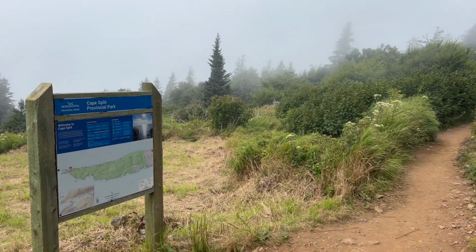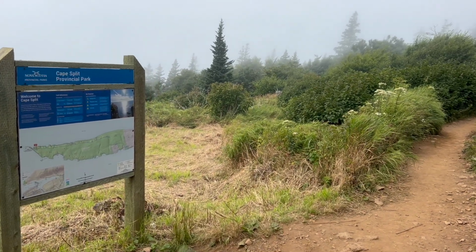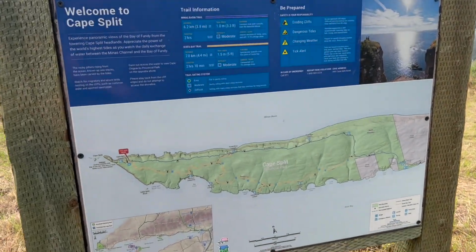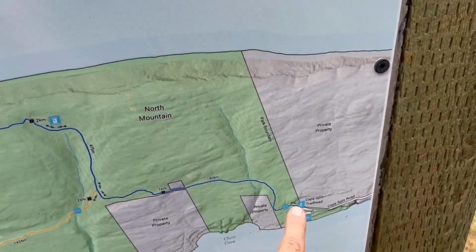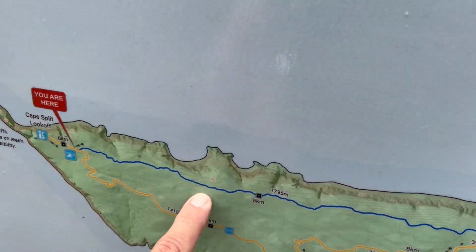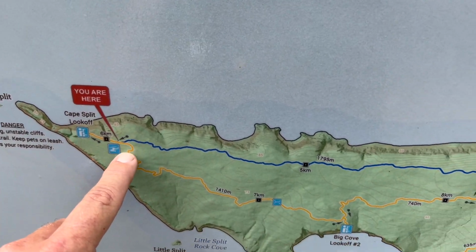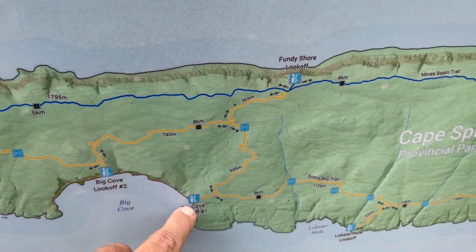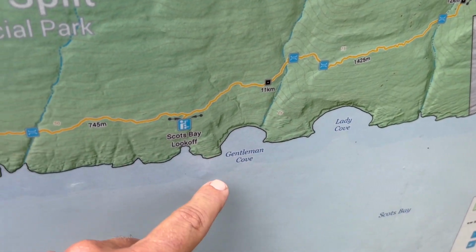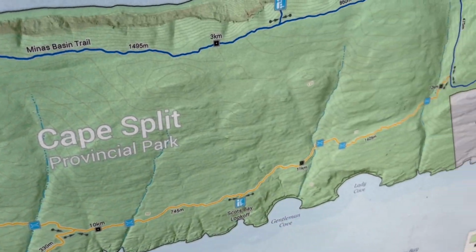I'm at the top of the trail. I got like a half a mile to go to get to the very tip of the split. I hiked from there up here, down around, and I'm here right now, and I got this little tip to go and come back. I'm going to come back this way. Hopefully I'll be able to see some overlooks in the Ladies Cove, Gentleman's Cove, Lobster Hole, Big Cove on the way back. Hopefully it clears.